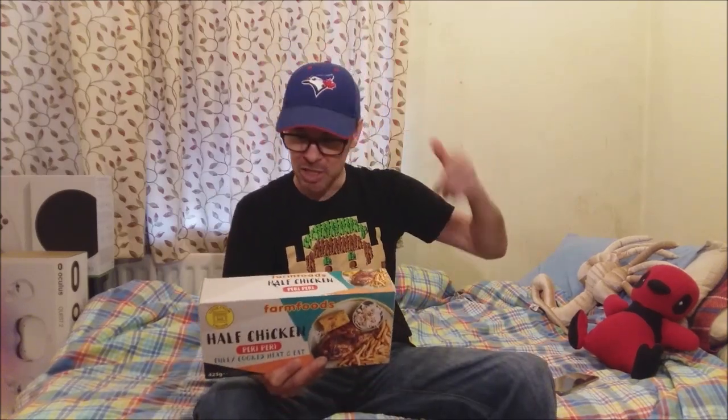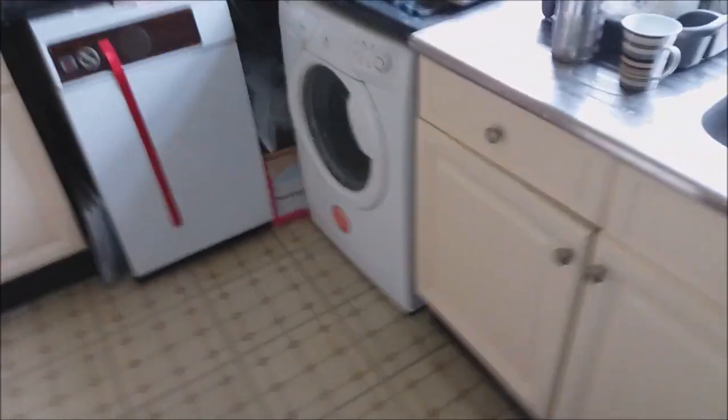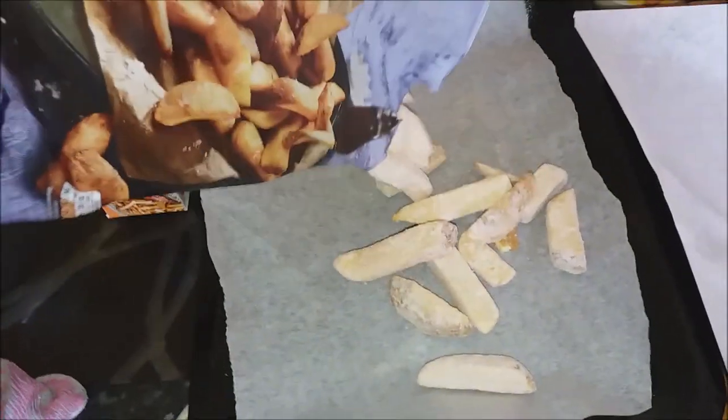Anyway, let's go downstairs and see what this bad boy pre-cooked looks like. I guess first things first, we'll have a look at the chips. Apologies for the washing machine, but as I always say, the washing machine happens to be on. Well, in my house, it sounds like Armageddon's about to kick off. Anyway, let's bang some fries in. Fries? Why did I say fries for? Oh, look at that.